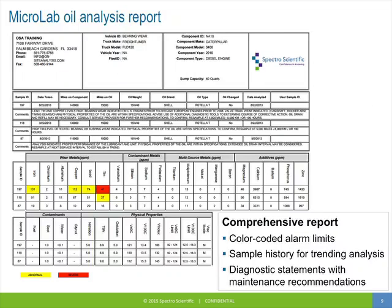The report that the MicroLab provides gives all the analytical data which can be used for tracking and trending changes over time for up to the past 3 samples. These results are color-coded with alarm limits, which are set based on particular applications, oil type, and equipment which the user has entered. The real benefit to the report are the easy to understand maintenance recommendation statements, which guide the operator to the immediate actions for that equipment.